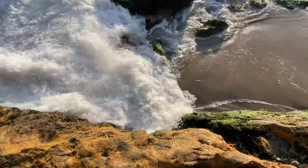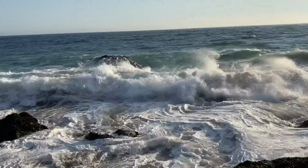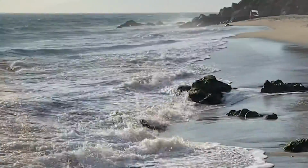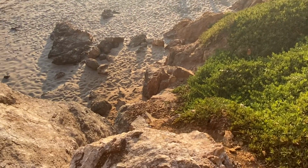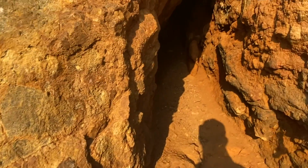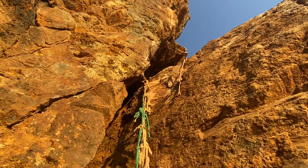The spray of the waves crashing on the rocks creates this amazing sight, which is obvious to the locals because there's frequently models twirling their wispy garments and taking photographs. Definitely a small cave up here. And then our tide's coming in, so we're done climbing for today.